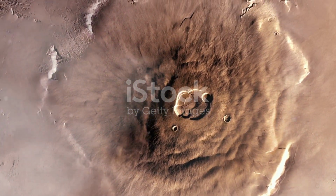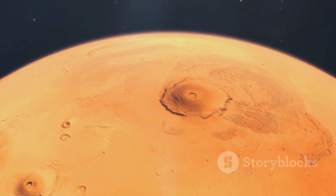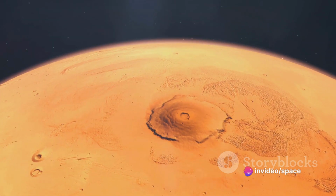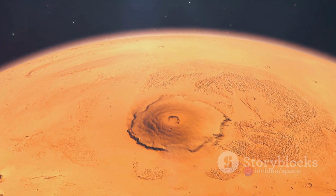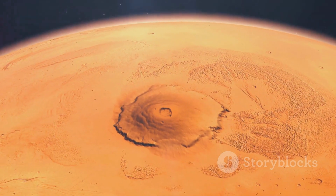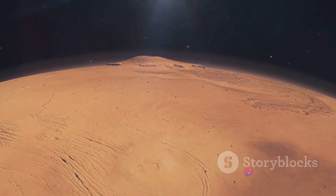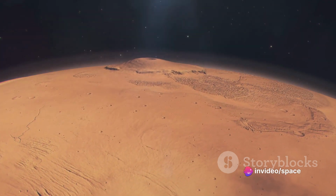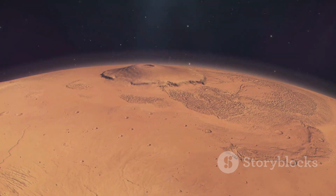Its terrain is a diverse collection of features that rivals, and in some cases outclasses, those found on Earth. Towering above all else is Olympus Mons, a shield volcano whose scale dwarfs any terrestrial counterpart. Standing at a staggering 22 kilometers high, it's not just the tallest volcano on Mars, but the tallest in the entire solar system. Imagine, if you will, a mountain 3 times the height of Mount Everest, its base stretching across an area comparable to the state of Arizona.